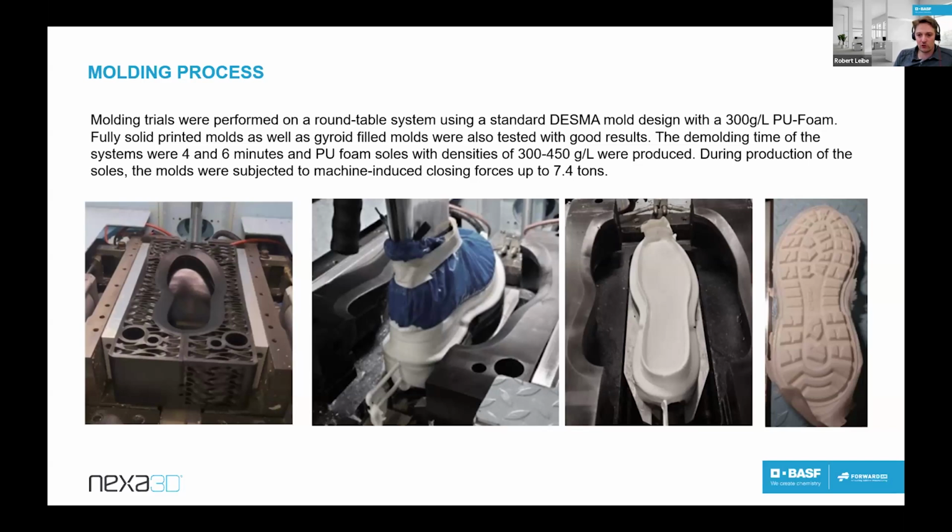The machine itself closes with a clamp force of up to 8 tons. If you keep these recommendations we give of the outer wall thickness and make sure your strength and stiffness stays within a certain range, it's no problem for the molds to take this clamping force. And then on the right, you can see the demolded final midsole, which came out of the process.